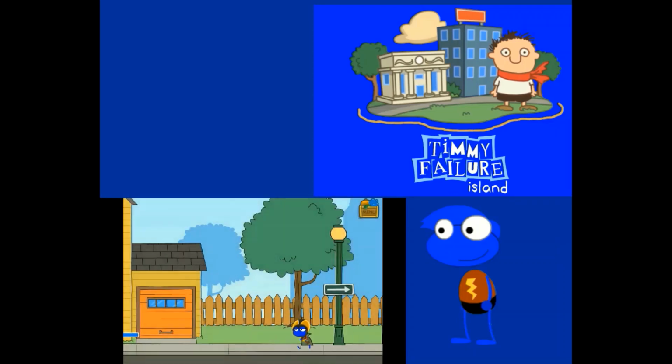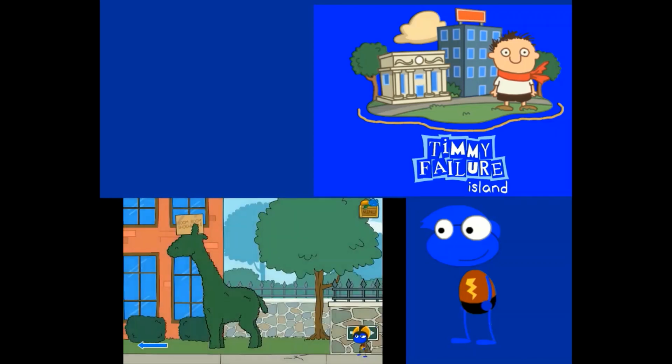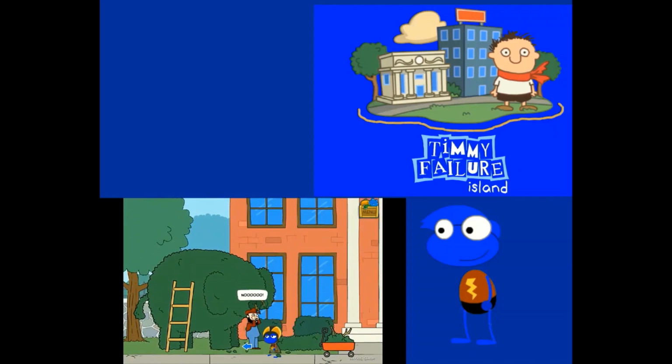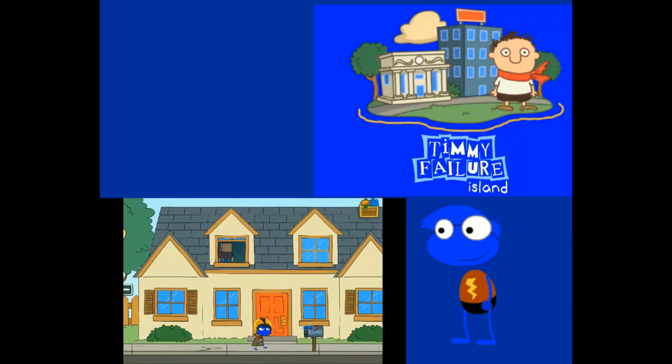Now you arrive at Timmy's house, but before you go in there, there's an item you need to collect. So head left one more screen. Here, you will find a man making a hedge shaped like an elephant. Climb it up and the man will drop his gardening shears. Once you pick them up, head right and now go inside Timmy's house.